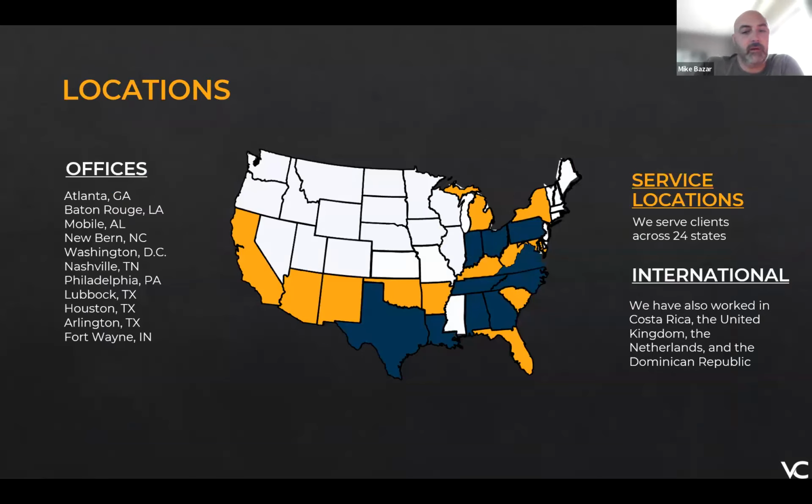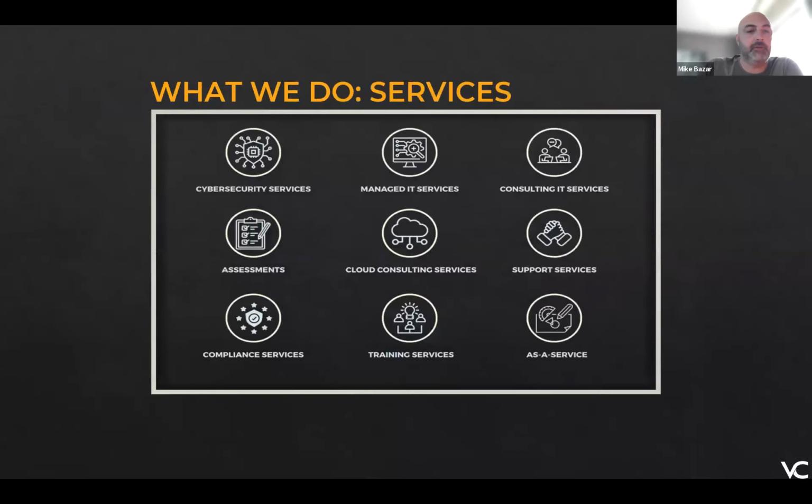And so the blue is where we currently have offices, but the yellow is where we've also served clients. We may not have an actual office there, but we serve clients. And then internationally as well, we've worked with companies in the UK, Costa Rica, Netherlands, and around the world. And so we've got a big reach, a big understanding. That's really what we're trying to push through.